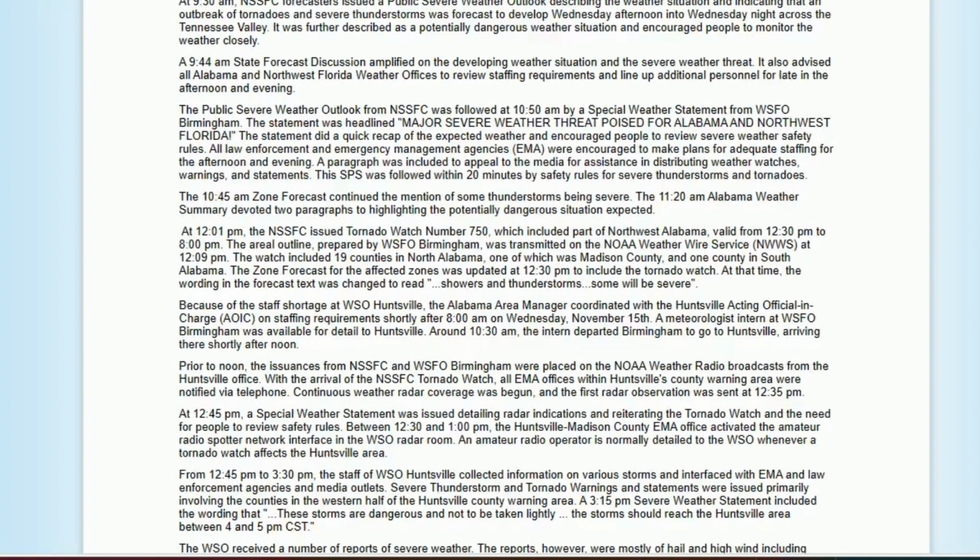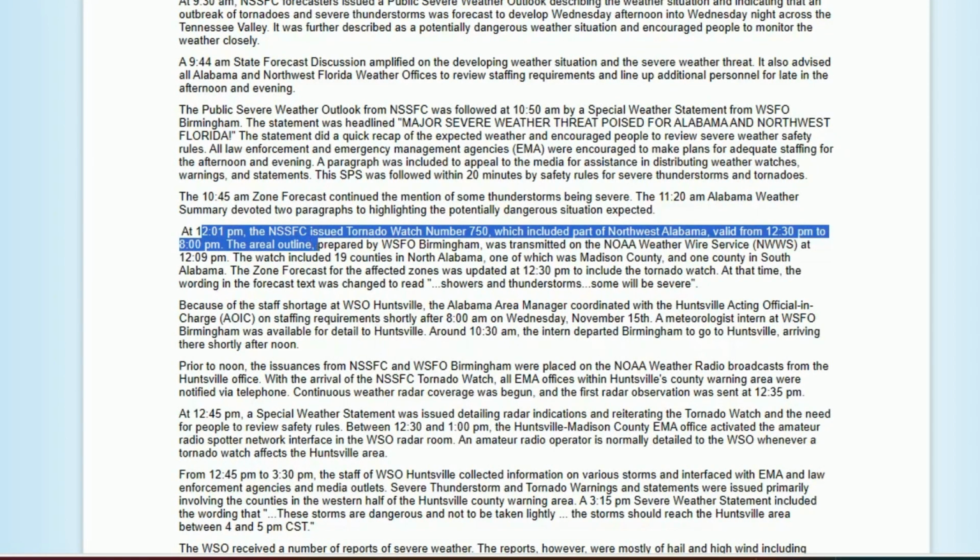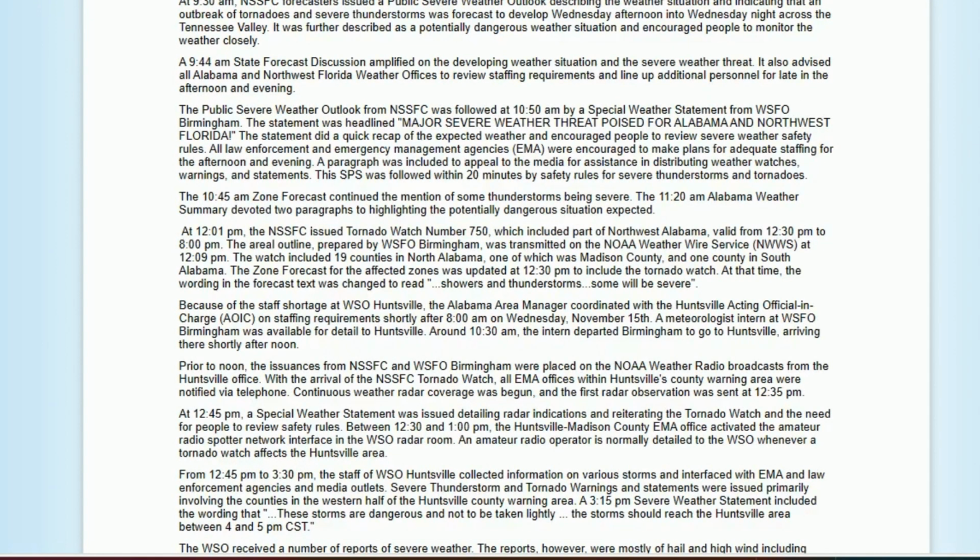Around lunchtime, the National Severe Storms Forecast Center issued a tornado watch for northwest Alabama until 8 p.m., which was later expanded to include most of the state of Alabama. This is about an hour or two before storms entered Alabama from the west.